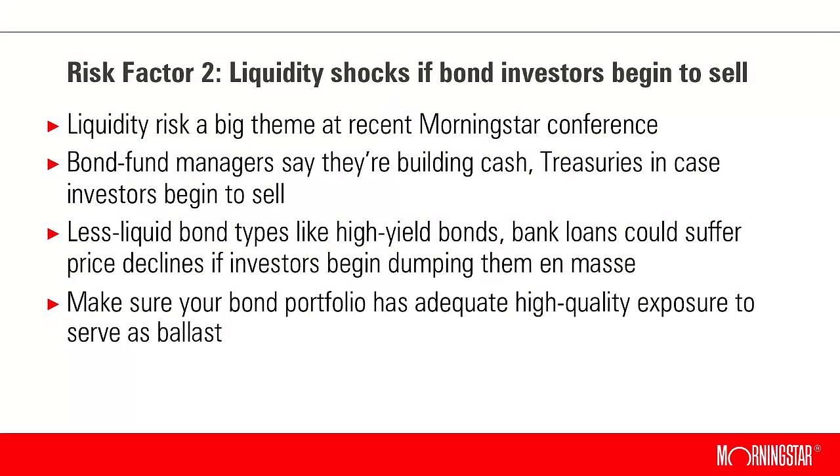Granted, liquidity can be a really difficult thing to get your arms around as a fixed income investor, but I think the key message I would impart here is that if you do have fixed income holdings that you're using to offset some of the riskier portions of your portfolio, certainly your core fixed income positions I'd think of in this vein, you want to make sure that they have ample high quality exposure in their portfolios.